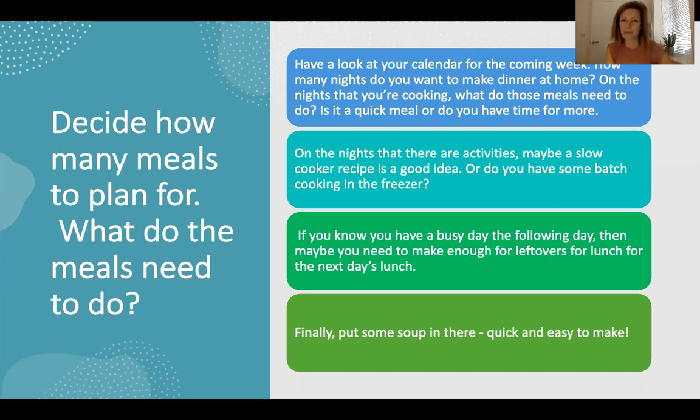So here's my next point. On the nights there are activities, think about what's going to help you. Maybe slow cooker or batch cooking in the freezer or the fridge. If you've got a busy day the following day, think about, could you have leftovers from the dinner for tomorrow's lunch? That can always help. And this is a bit more of a winter one, winter, autumn, early spring, but soup is brilliant for a lunch, for a quick dinner.